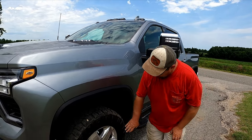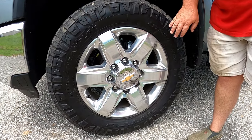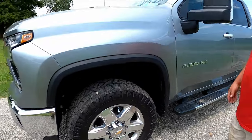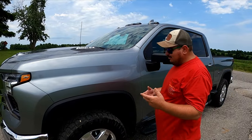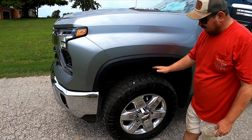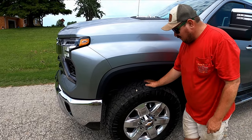And these are actually off a 21 model HD truck. Them same rims I had on my old truck. I like them. Them 20-inch wheels give it more of an aggressive look. I went down to Offer's Tire in Dyer, Tennessee, bought these Nitto Ridge Grapplers.